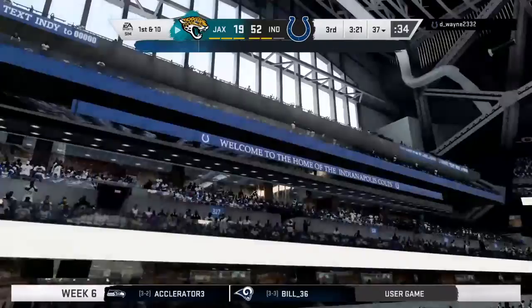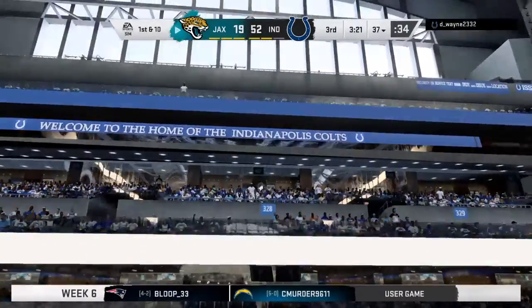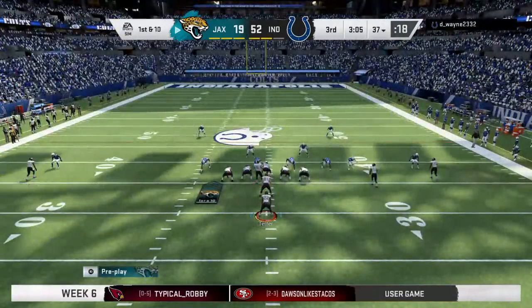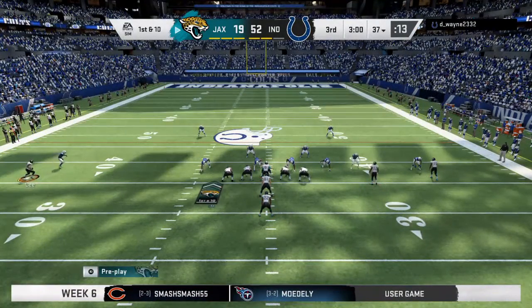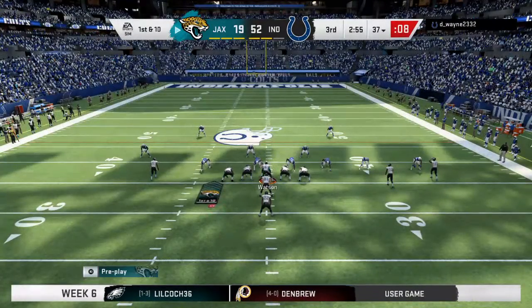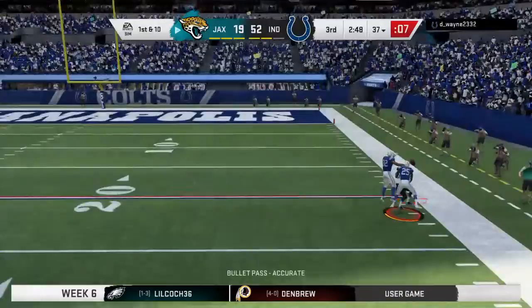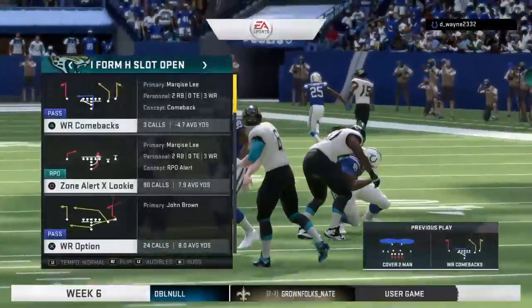First down, Jacksonville. Line of scrimmage, the 37 on first and 10. Motion. Deep rip! Watson now to throw. He's going deep for Brown. And that is incomplete. Showed off the arm strength there, but to no avail.